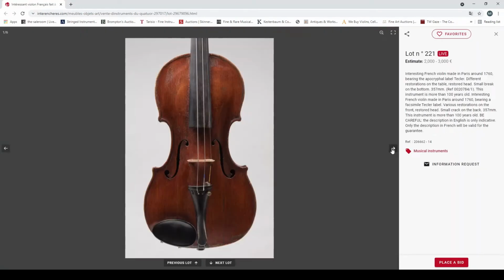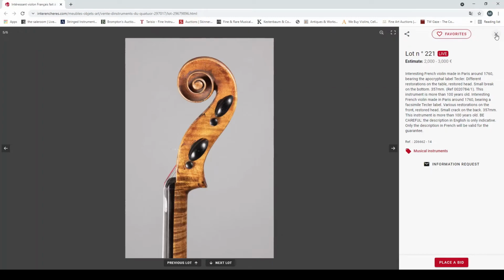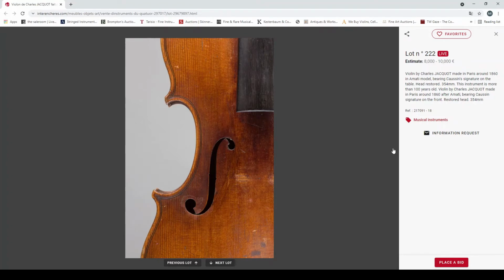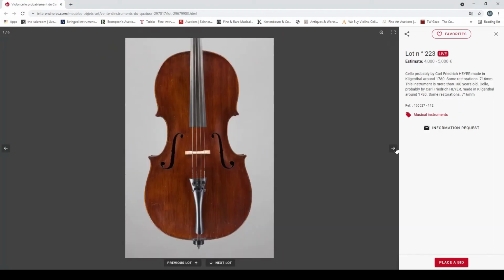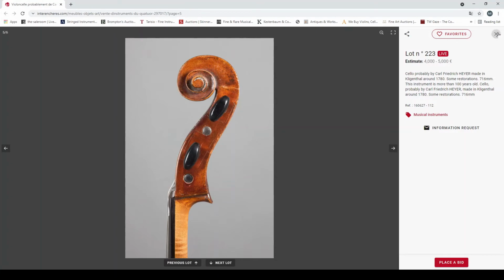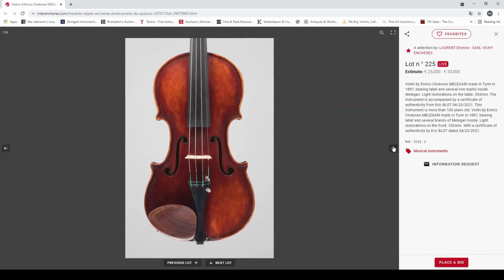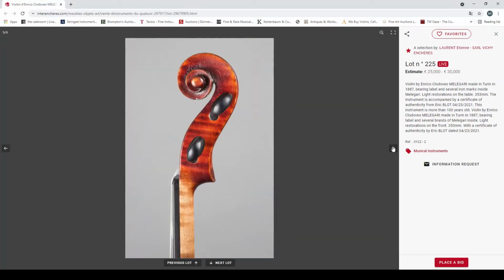French violin, made in Paris around 1760 with a Tekla label. Nice back. Violin by Charles Jacot, made in Paris around 1860, a Marti model. Cello probably by Carl Friedrich Heyer, made in Klingenthal around 1780. And a violin by Enrico Clodovio Melegari, made in Turin 1887. 25 to 30,000 is the estimate on that.